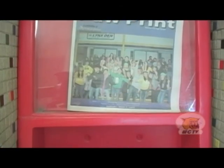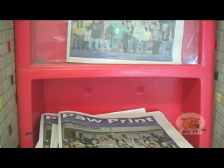Has the paw print always been carried by the Freeman Journal? The paw print has been carried by the Freeman Journal for the past 16 years as the paw print. Before that, it was called the School's Journal. How long have you been working in journalism? For journalism, I've been working for 13 years. I've been the yearbook advisor for 13 years and the newspaper advisor for 11 years. And I also teach introduction to mass media, which I've been doing for 11 years.